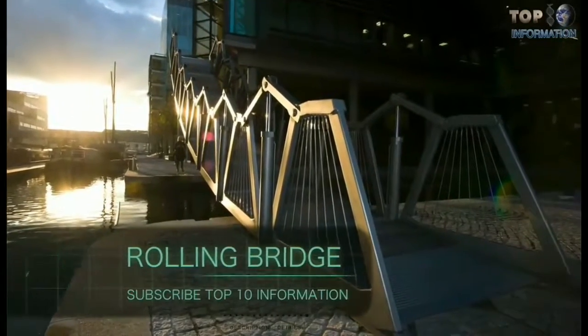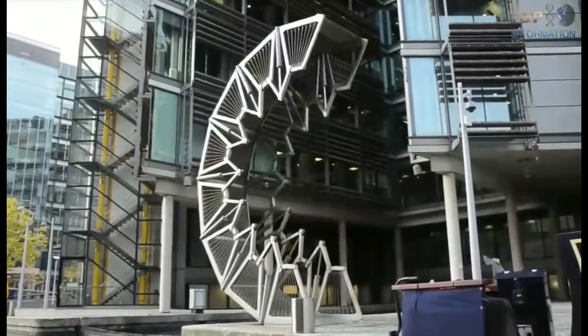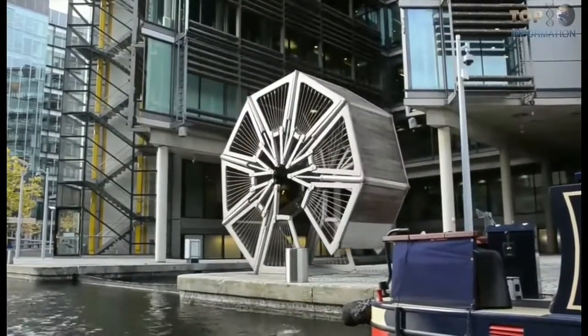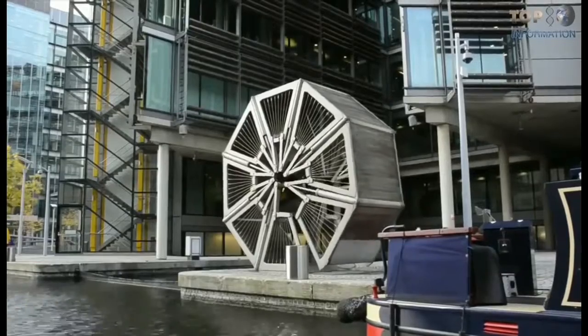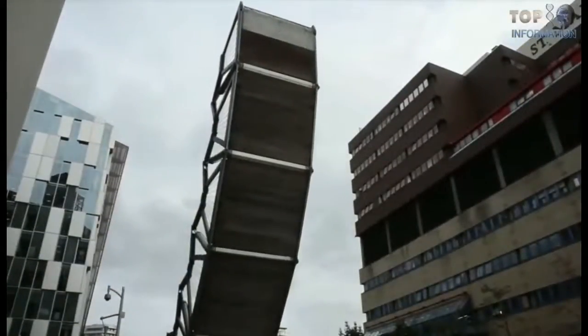Number 3. Rolling Bridge. Introducing the Rolling Bridge from Heatherwick Studios, an engineering firm. Situated in London, it gives a whole new concept of a bridge, which can curl itself during a boat passage. This bridge was conceived by Britain's most significant designer, Thomas Heatherwick, and completed in 2004 as part of a retail development project at Paddington Basin, placed in Paddington's Merchant Square.